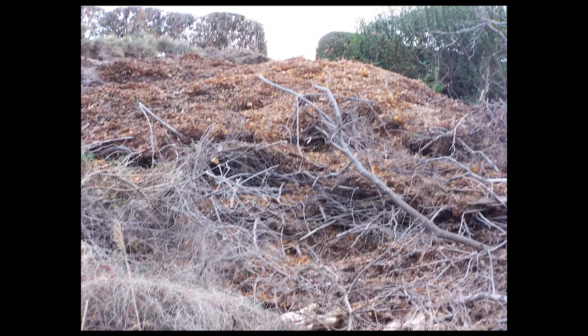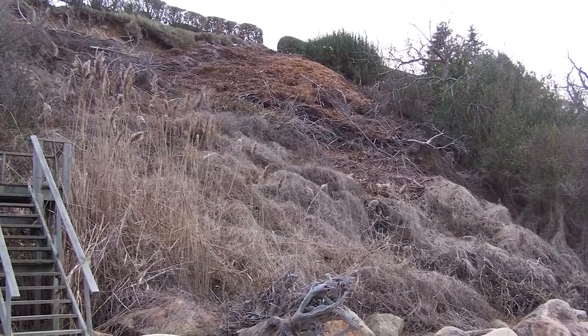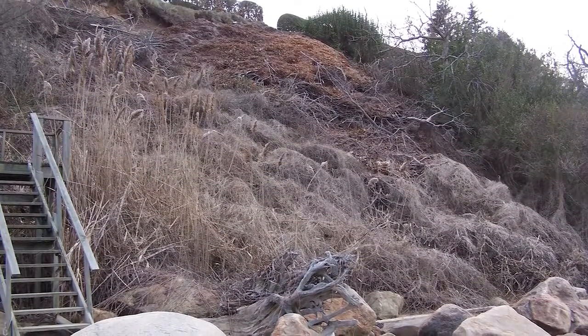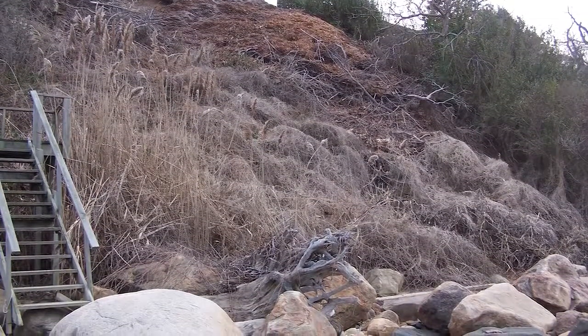Never drop landscaping debris, such as leaves and branches, over the bluff face. Over time, this poor practice kills vegetation, opens the bluff to erosion, and creates a mulch layer that smothers rather than adds to the critical vegetation that maintains bluff stability.